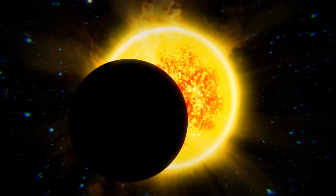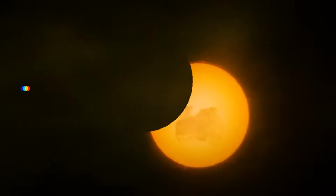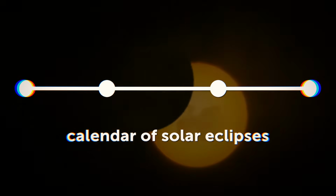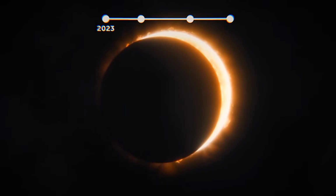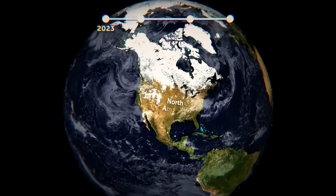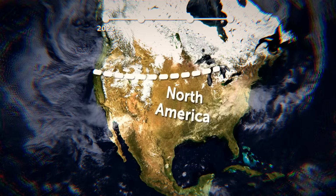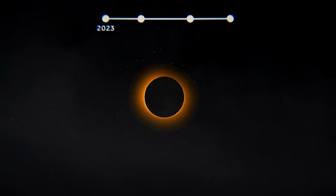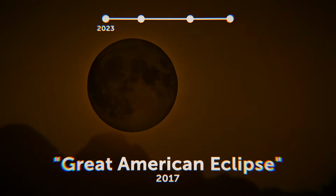Since they happen quite rarely, you wouldn't want to miss such an event. Fortunately, we have a calendar of solar eclipses that will occur in the next few years. The Great North American Eclipse of 2023, expected to be visible in a substantial portion of North America from the Pacific Northwest to the Great Lakes region. It will be the first total eclipse visible from the United States since the Great American Eclipse of 2017.